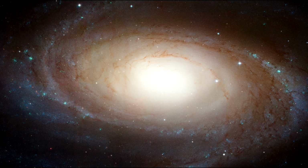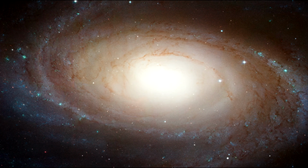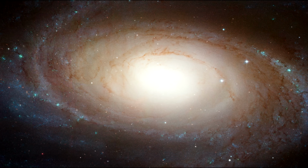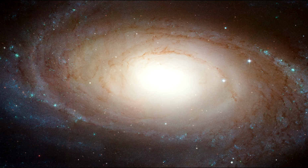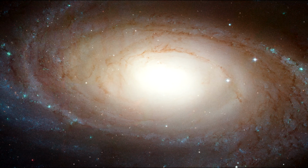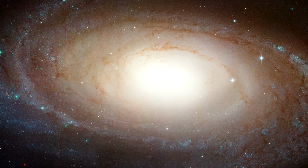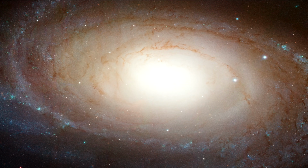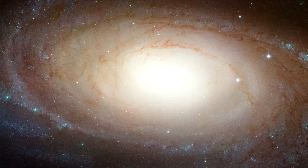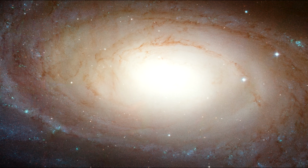A number of sinuous dust lanes also wind all the way into the nucleus of M81. A black hole of 70 million solar masses resides at the center. This is about 15 times the mass of the Milky Way's black hole. Hubble research shows that the size of the central black hole in a galaxy is proportional to the mass of the galaxy's bulge.